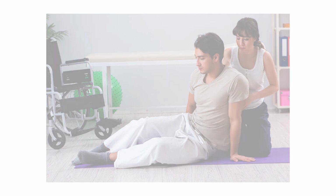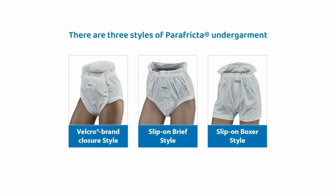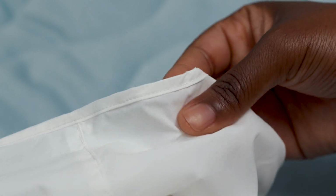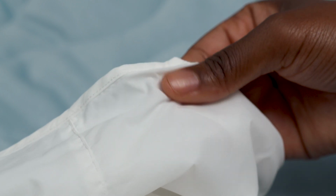Well, we would like to show you that the solution to these issues can be Parafricta low-friction fabric undergarments. Parafricta undergarments are lined with a unique low-friction fabric which is designed to protect the skin from the damaging effects of friction and the associated shear.